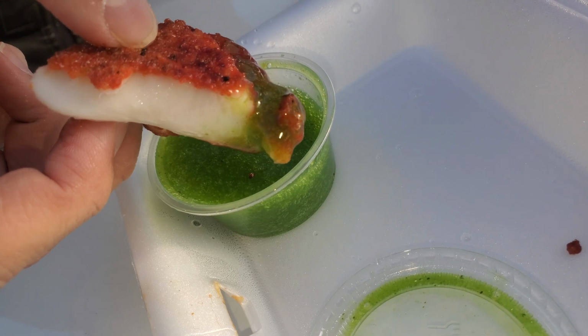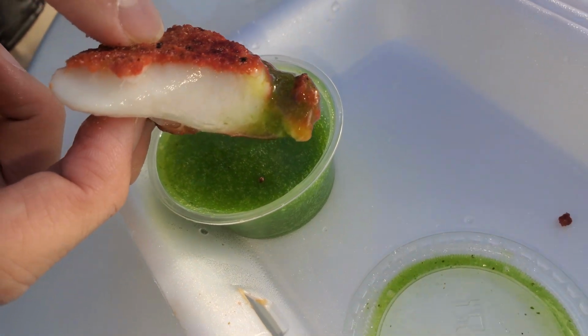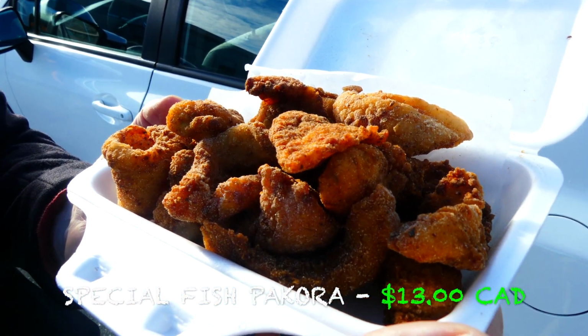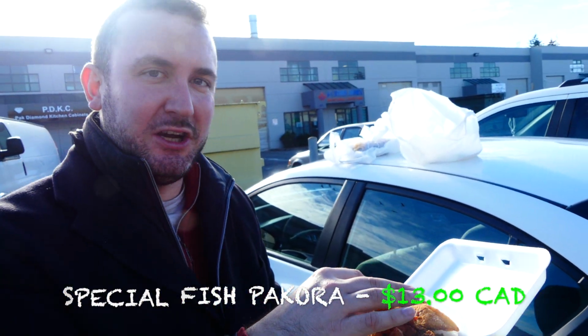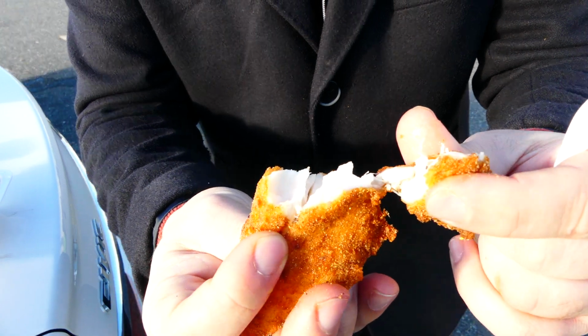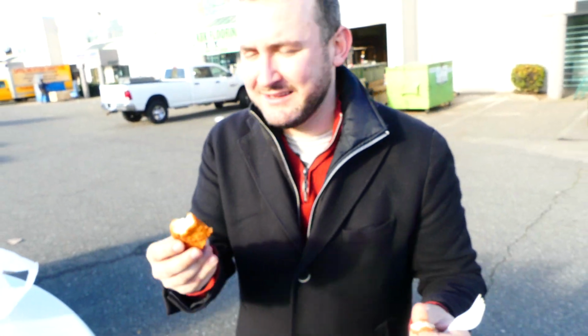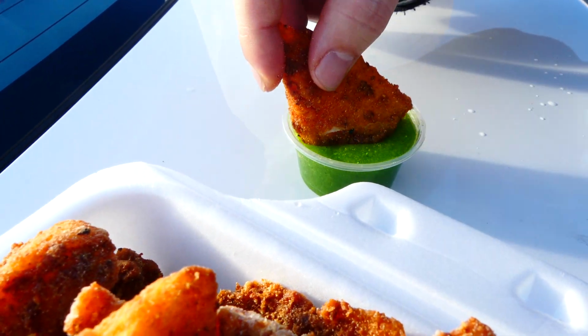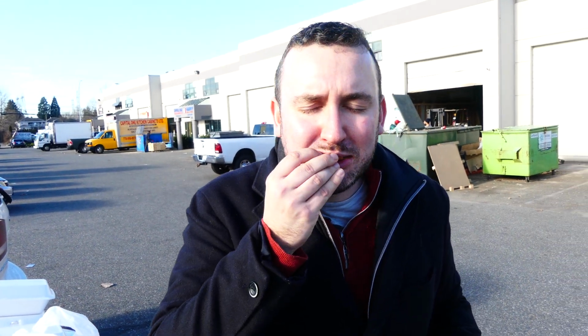Oh, I was right. Oh yeah. Ooh. You kind of feel the chilliness, and then after that, oh yeah, then it hits you at the end. Look at this. Whoa. I think these are the fish pakoras. Yes, so super spiced. They almost look like Taiwanese fried chicken bites. This is what they're supposed to be well known for, like I said. Let's just dip it into that green sauce. Become an alien after eating this sauce.